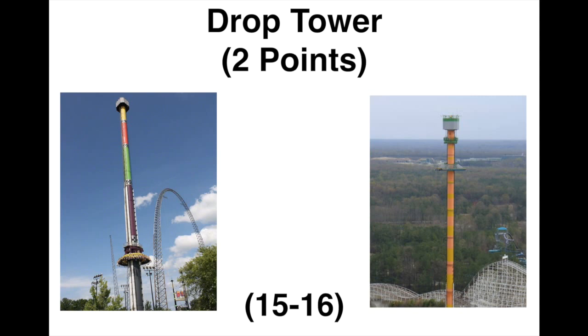But based on stats and the drop and the ride alone, I would have to say that Kings Island is slightly better because it's a good 10 feet taller. However, the drop is like 6 feet shorter, and it rotates on the way up, giving you a full view of the park instead of locking you into one position. So I will be giving the 2 points to Drop Tower.